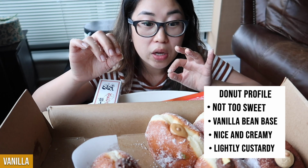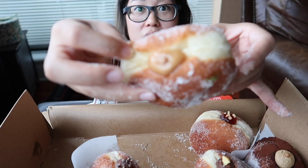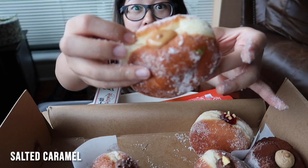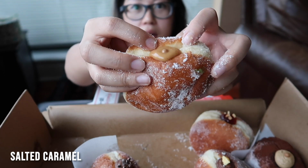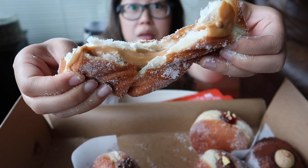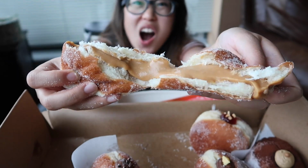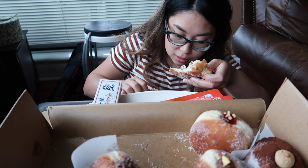Alrighty, so we are halfway done. Shall we go with salted caramel? Got a salted caramel all up in the grill here. And then you have a donut full. Beaut. B-E-A-U-T. My goodness. Oh. This, it looks like dulce de leche.